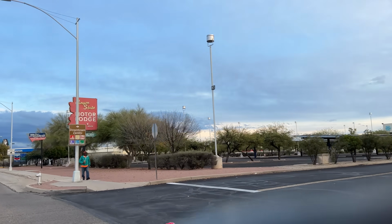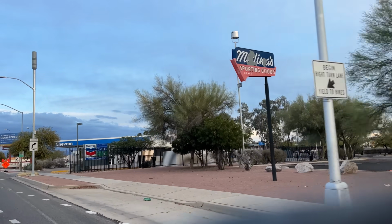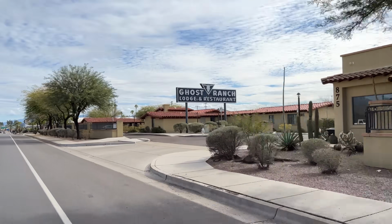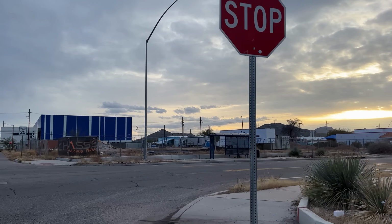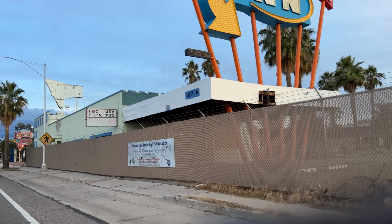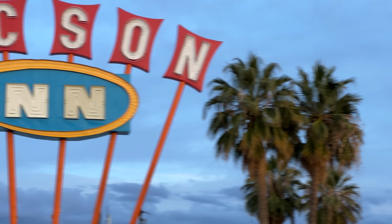At this point, there was a bunch of drives down historic streets with neat old hotels. There's Miracle Mile. The most famous one there is Ghost Ranch, but they've also got the Wayward Winds and the Monterey Court. Then we went over to Drachman, and that's where that classic Tucson Inn sign is. If you follow any kind of sign accounts on Instagram, you've seen this a zillion times.